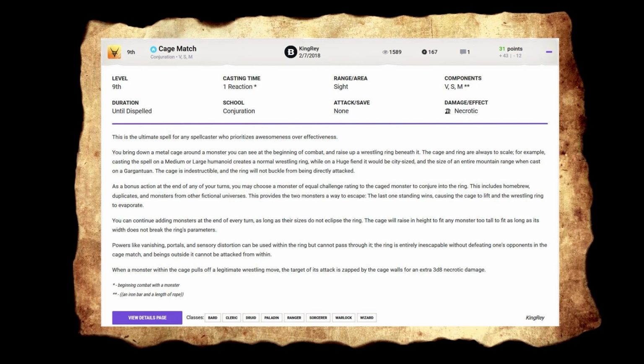The ring is entirely inescapable without defeating one's opponent in the cage match, and beings outside cannot be attacked from within. When a monster within the cage pulls off a legitimate wrestling move, the target of the attack is zapped by the cage walls for an extra 3d8 necrotic damage.